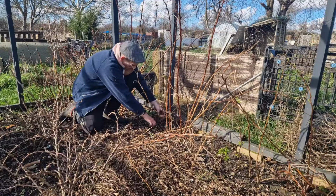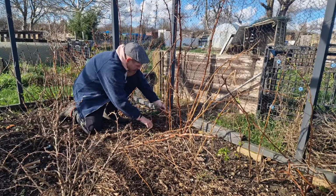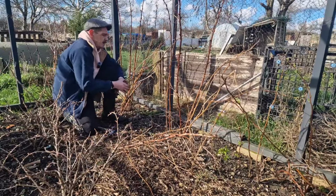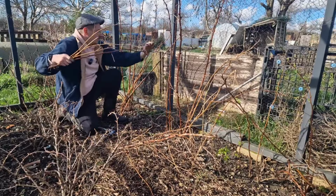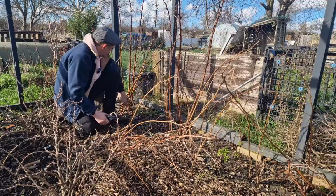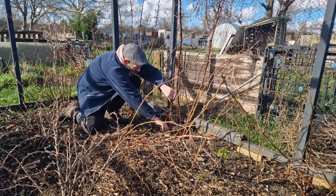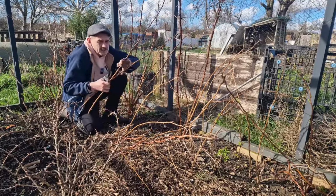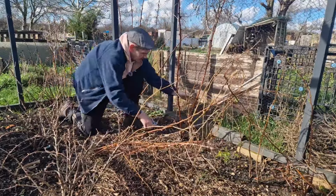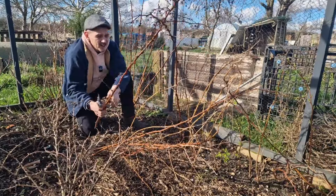Now, if you have got loads of new canes that are really quite tall poking through, you don't want to be cutting those back because that is this year's growth. But these are quite dark brown canes rather than a nice green colour. So you will be able to tell the difference between a woody old cane and a nice new cane.